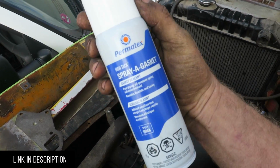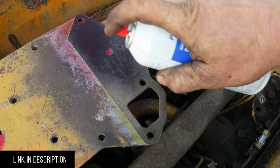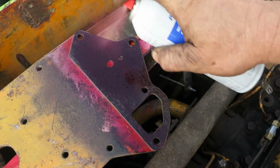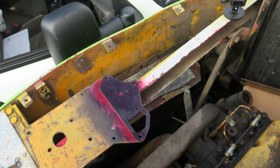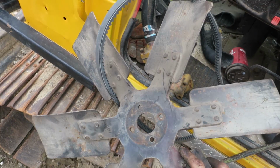You guys have seen me use this stuff before, the spray gasket. It's just a nice little coating to put on top of your already gasket. It just seals up any imperfections. So, let that sit for a couple minutes and put it together. Here we go. Okay, we need the fan shroud. We need the finger guard, thermostat housing, fan belt.